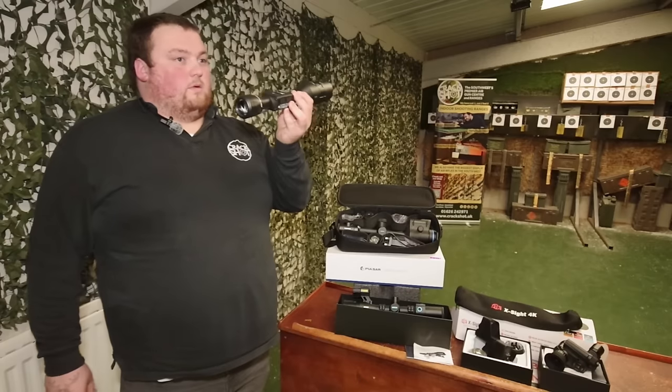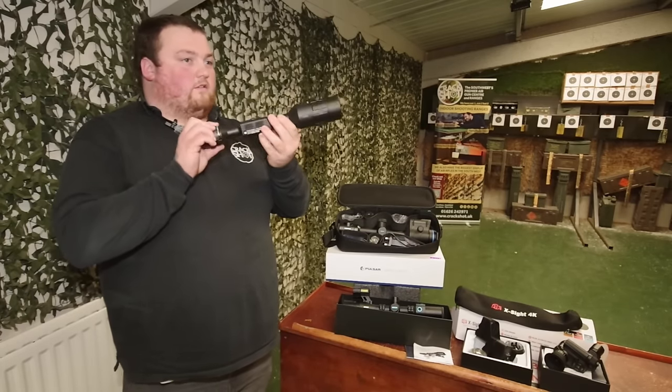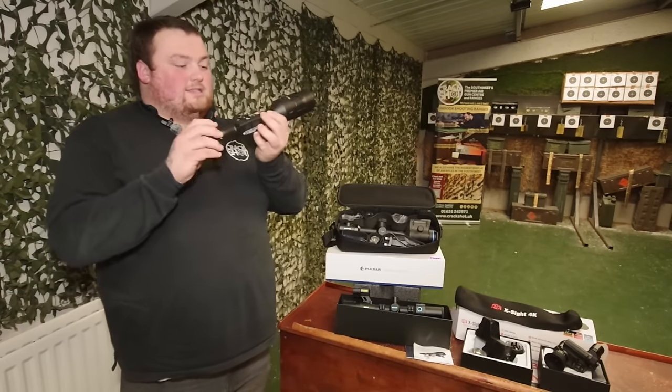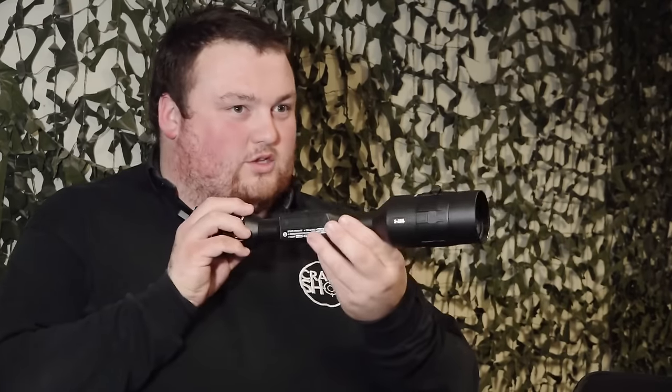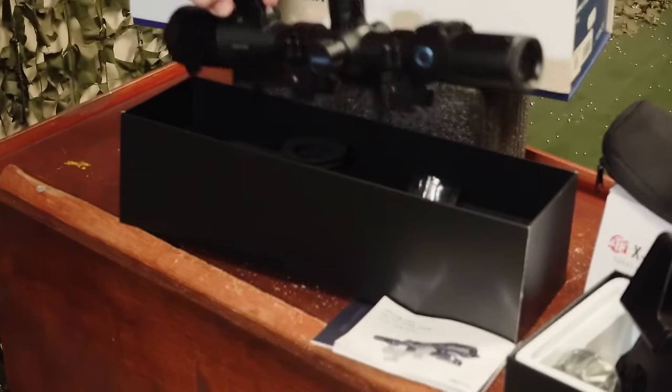This is probably the one with the nicest image quality out of all of them. Very, very quick as well, so there's no lag. A lot of night visions tend to have a little bit of lag, so when you're moving the gun, it's not a nice smooth image. It does take a little bit of delay just to catch up. This is nice and smooth, and personally, if you're using that, perfect.